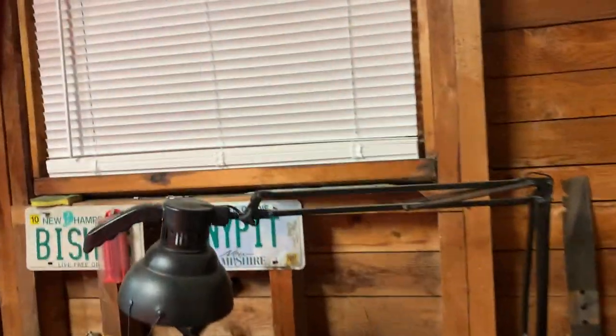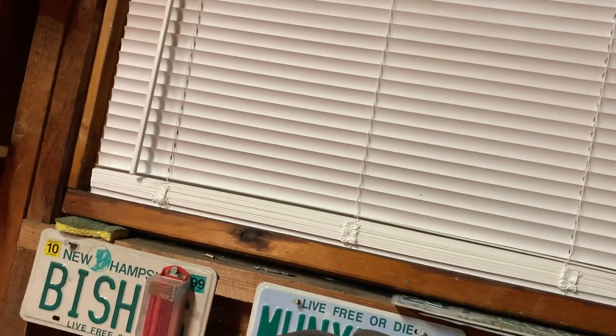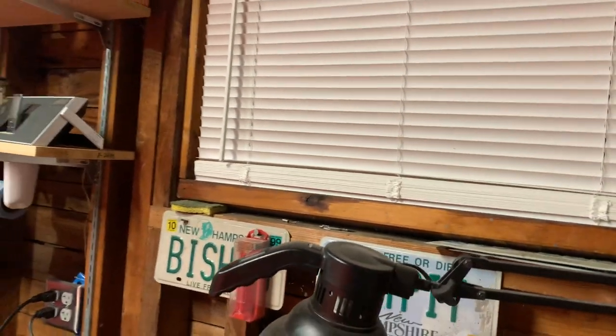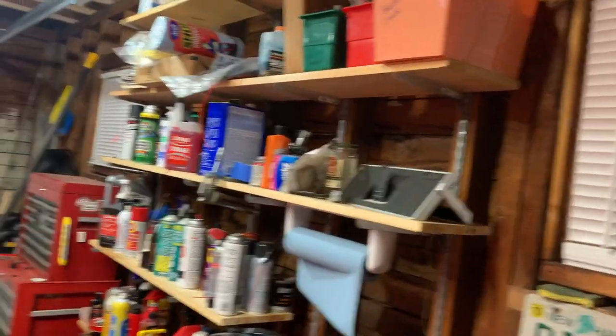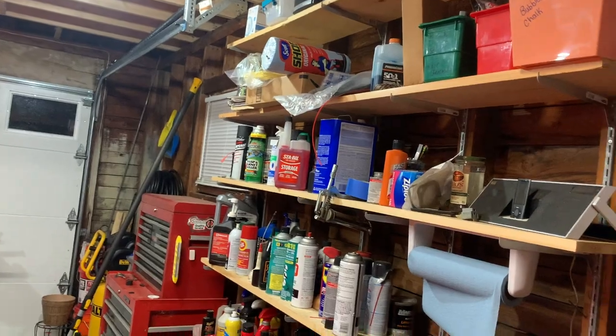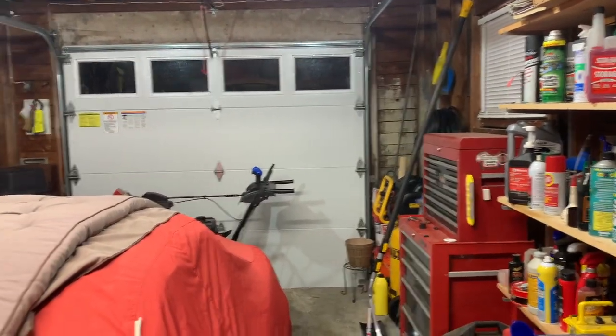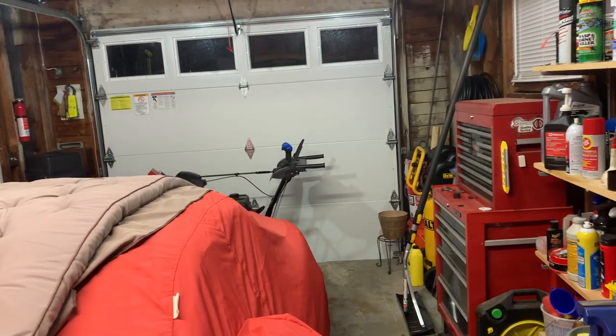These windows actually don't open. They never have, they never will. They're fixed position windows. That's what the builder put in, and that's what's still here. But they match the rest of the windows in the house, so that's fine. But anyway, point being, you want to protect these environments from air intrusion.